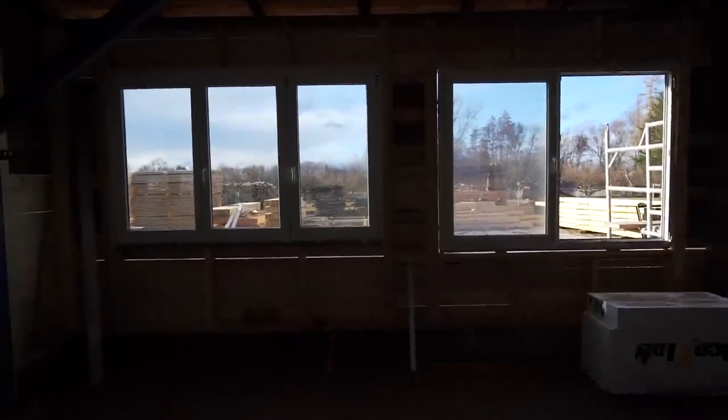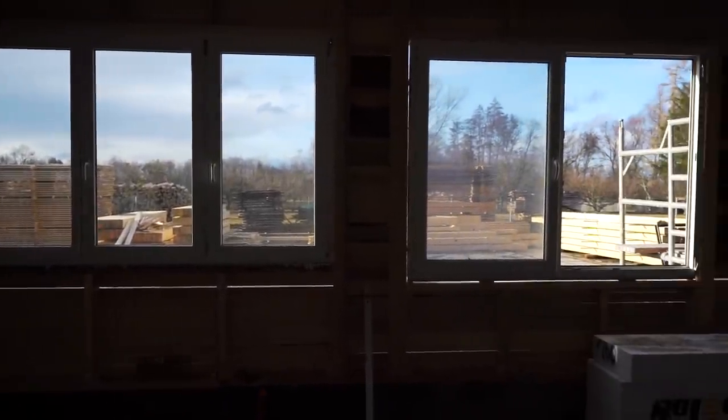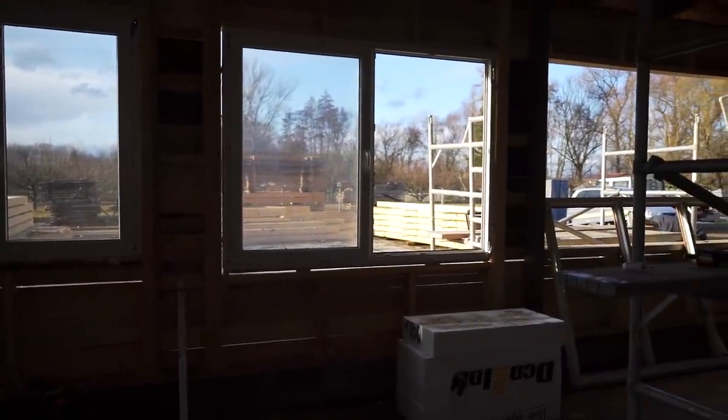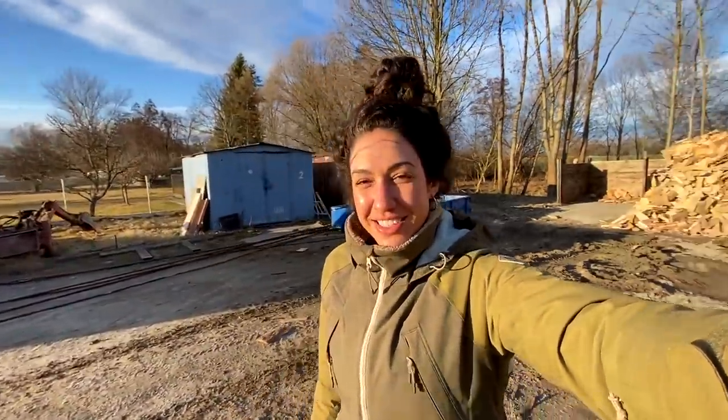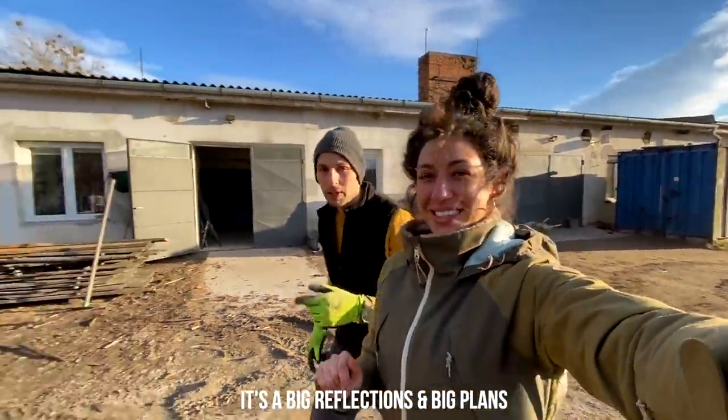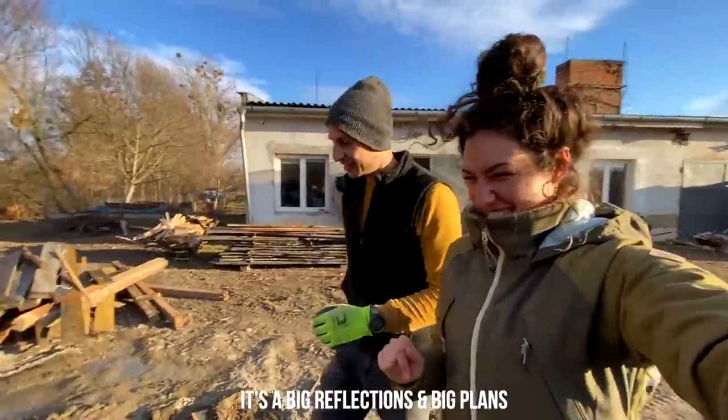Look at that view. Once we clear all the wood, we're just looking at gardens. Now it's the best time of day, and that's talking with Lottie's dad about tomorrow's plans. It's a big reflection and a big plan.